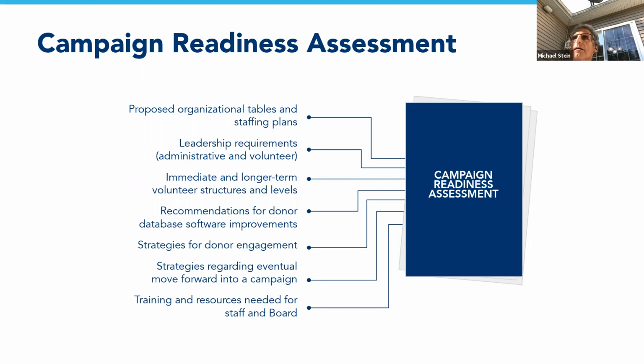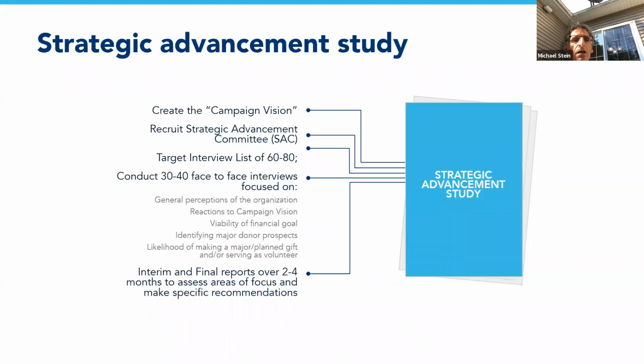As part of my campaign consulting over the years, I would say I've mentored a lot of development professionals, maybe younger development professionals who weren't as experienced. And I enjoy doing that, but I always recommend going away for intensive training, especially in major gift fundraising and person-to-person solicitation. So that's something we talk about as well. So that's the readiness assessment. So that's the internal look.